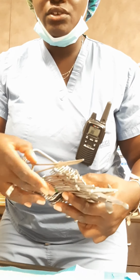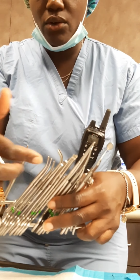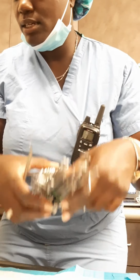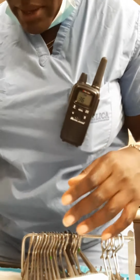They stay on the stringer so that way the instruments are open and the steam can penetrate all the inside of the instrument. And we're just gonna put everything else inside, and that's basically it for the wrapping.